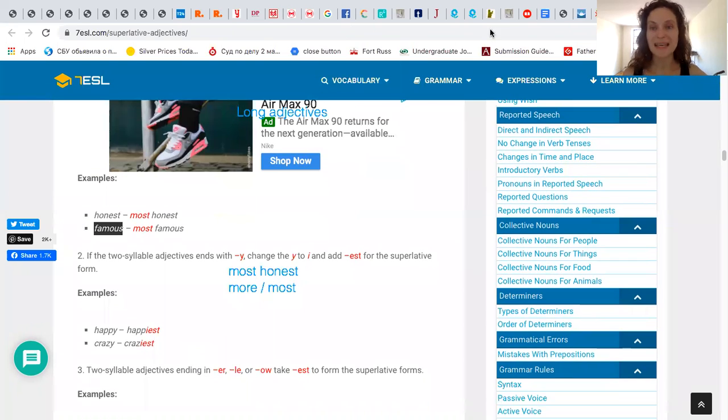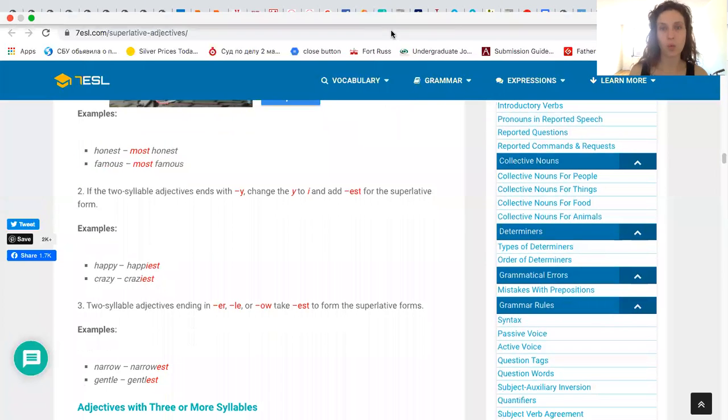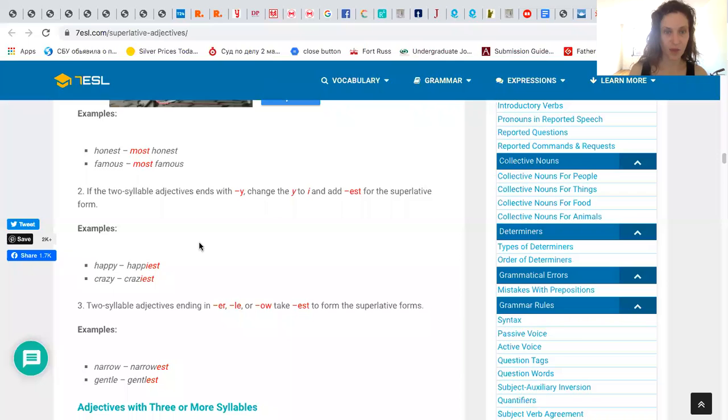But, as always, there is a but. If you have a two-syllable adjective, for example, happy, two syllables, right? How do we know how many syllables there are? Hap is one syllable, second syllable, py. So two-syllable adjectives that end with y. This is the letter y, right? Ends with y. What happens to y?